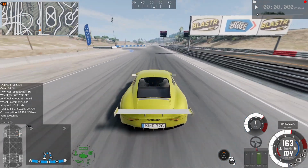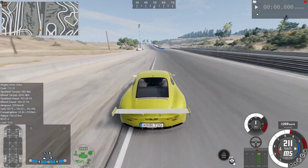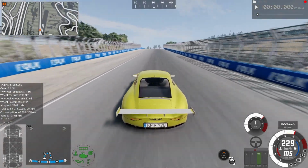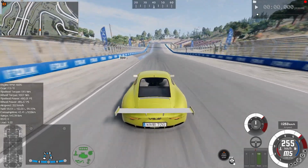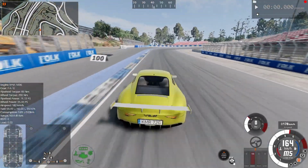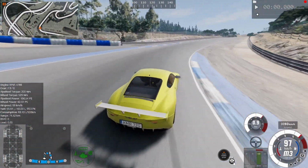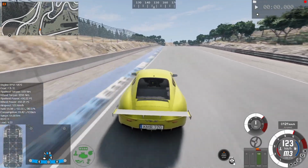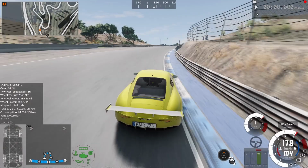So let's go take on this final section of the track. This car's already going much faster than any other car I think I've ever taken down here. It's just crazy. Absolutely crazy. Let's brake a little bit earlier than I usually would. Maybe a good idea. Big drift. More drifts. This car is just crazy.